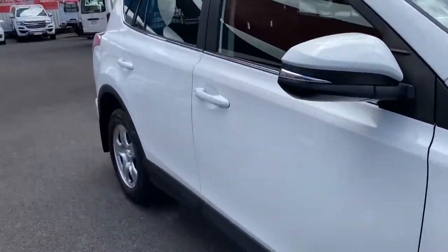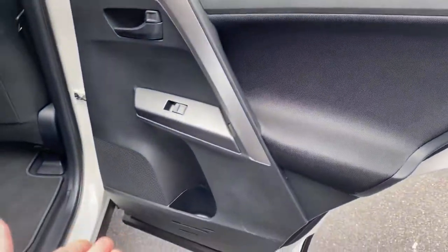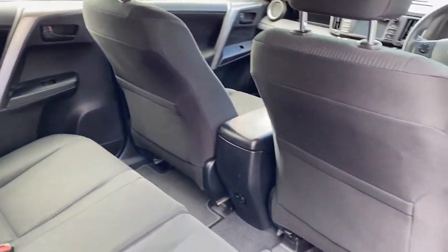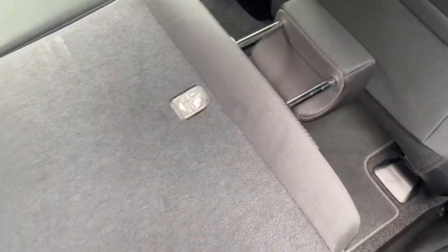Make our way inside the vehicle now, starting with the back seats. Open it up. Speakers, cup holders, power windows, and each door. Very nice, very large looking cabin in this RAV4, family size obviously. Carpeted floors and carpeted floor mats. Roof lining, all in great condition there. And as I mentioned, the seats, like so, drop down. There we go, lays exactly flat.